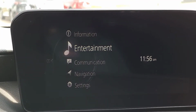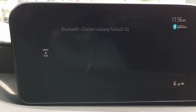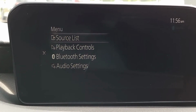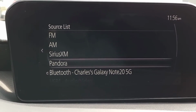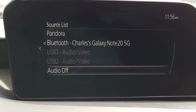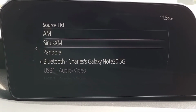Going now into the entertainment section of the Mazda Infotainment Center, we're going to first see a blank screen, and you see the little menu icon there. Simply push down on the big commander knob to get into the menu. And you'll have your source list, which is going to have your FM, AM, Sirius XM, Pandora, Bluetooth. All of these options are going to be available in the source list. So this is where you'll go to change the sources. And if you want to turn the radio off altogether, just go to the audio off button.